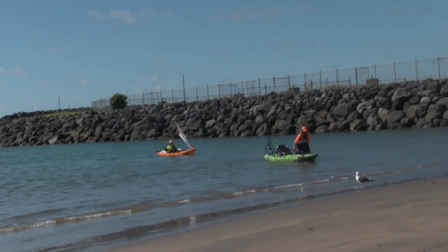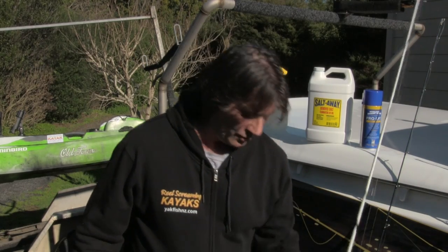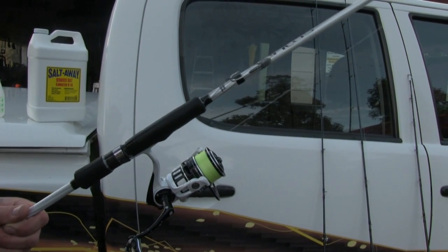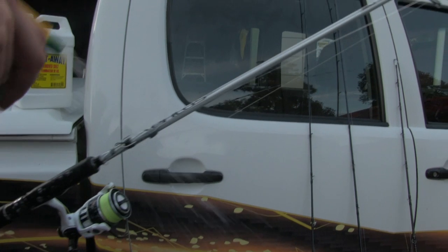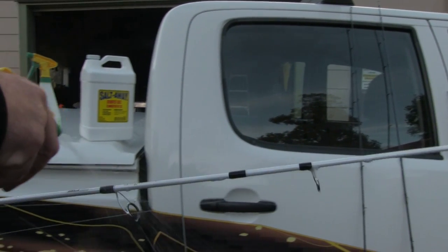So to start with, when you come back from the shore and you get back home, you want to treat your reels. So in the case of this one, which is a spin reel, tighten up your drag and do that with all your reels. Tighten up your drag, make sure everything's tight, and then give the reel a nice fine spray of the Salt Away solution and coat it thoroughly. Do the same for your guides as well.